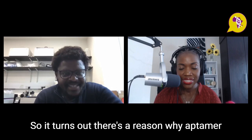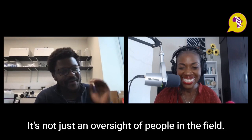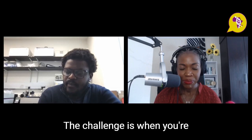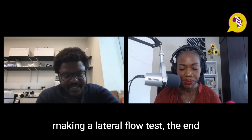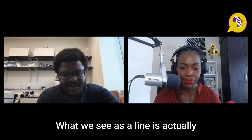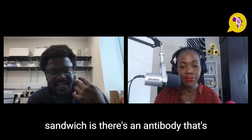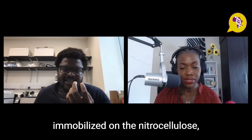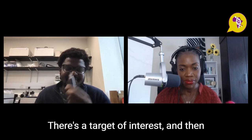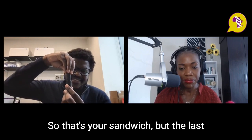So it turns out there's a reason why aptamer lateral flow devices aren't on the market yet. It's not just an oversight of people in the field. The challenge is, when you're making a lateral flow test, the end result is a sandwich on the test line. What we see as a line is actually a sandwich, and what I mean by sandwich is there's an antibody that's immobilized on the nitrocellulose. There's a target of interest, and then after that, there's another antibody. So that's your sandwich.